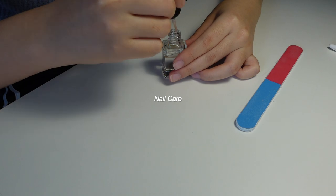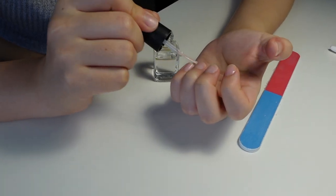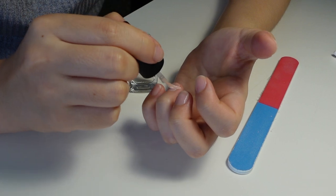Taking care of your nails is essential for good hygiene, and I'm using a nail oil to strengthen them and keep them from becoming brittle.